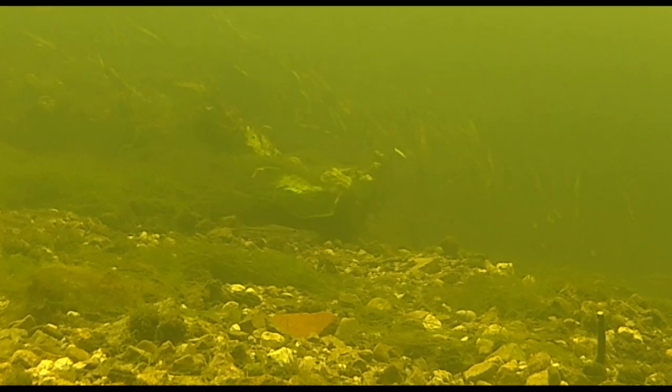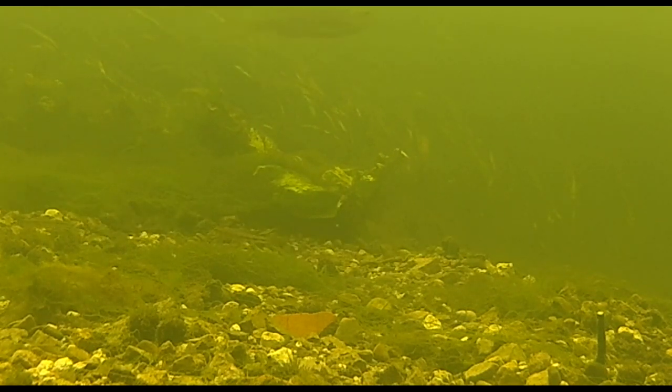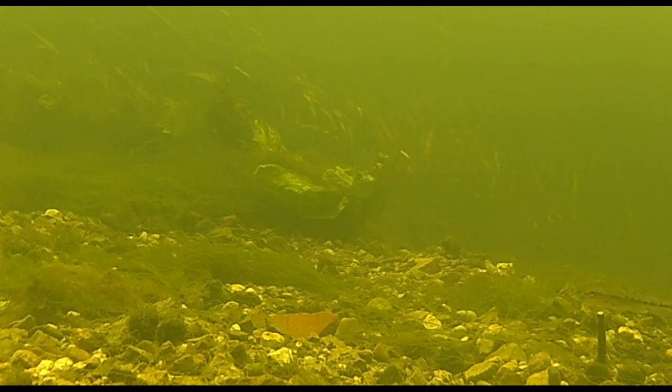The gudgeon is a bottom-dwelling species with a downturned mouth and a pointed snout. This helps it to sift through the silt and gravel, searching for aquatic invertebrates and the insect larvae that it feeds upon. This fish can live for up to 5 years, but only grows to a maximum length of 20 centimetres.